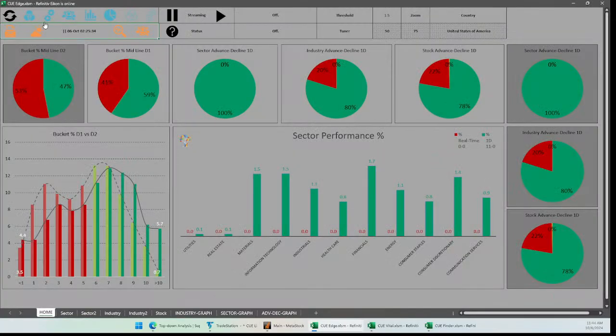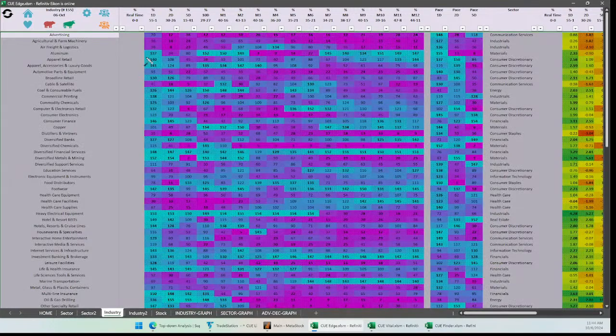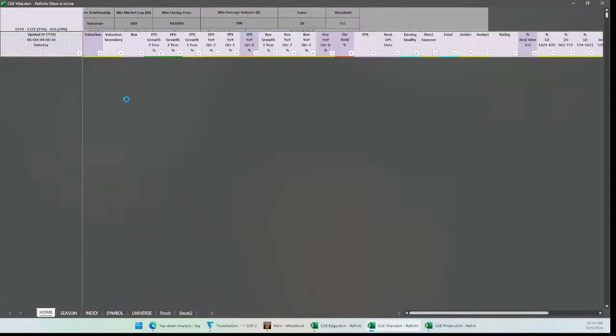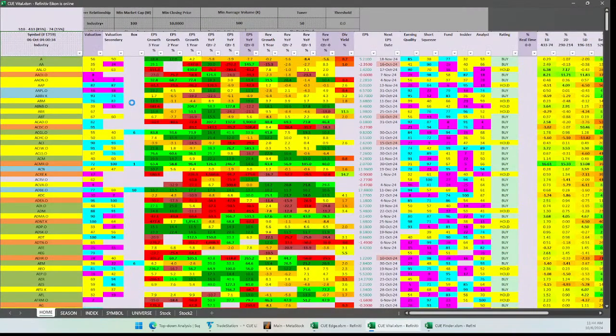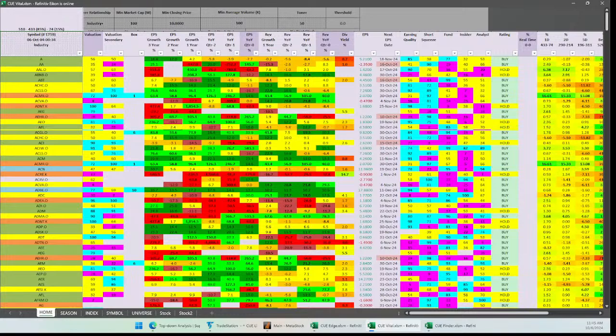Go to Q Edge, go to the strongest industries, go to industry score, single click, find all the industries that are either strongest here in score or most accelerating, either or. And let's drill down to the liquid stocks in those industries. I already created the liquid stock scorecard, so it's a bit slow, but I think it is going to find the liquid stocks only in those strongest or most accelerating industries. Give it a few seconds, please.